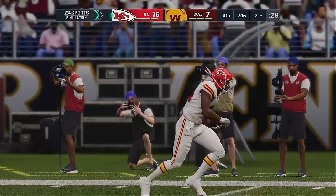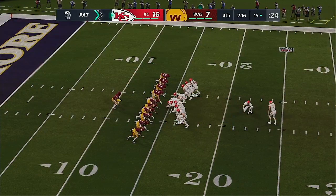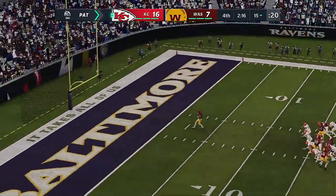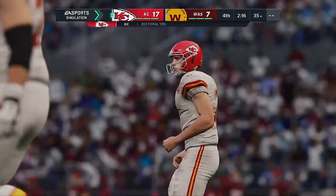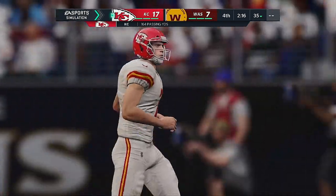Everybody likes to see the long ball thrown, but when you throw it underneath and you see someone catch the ball, secure it, make their moves, and then turn it into bigger plays, that's a lot of fun to watch as well. It's good to make it 17-7. Makes the score Chiefs 17, Washington 7.